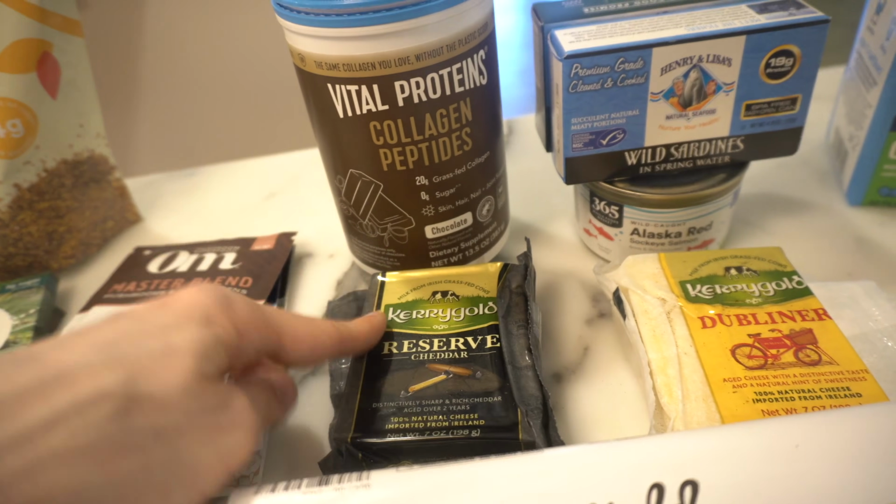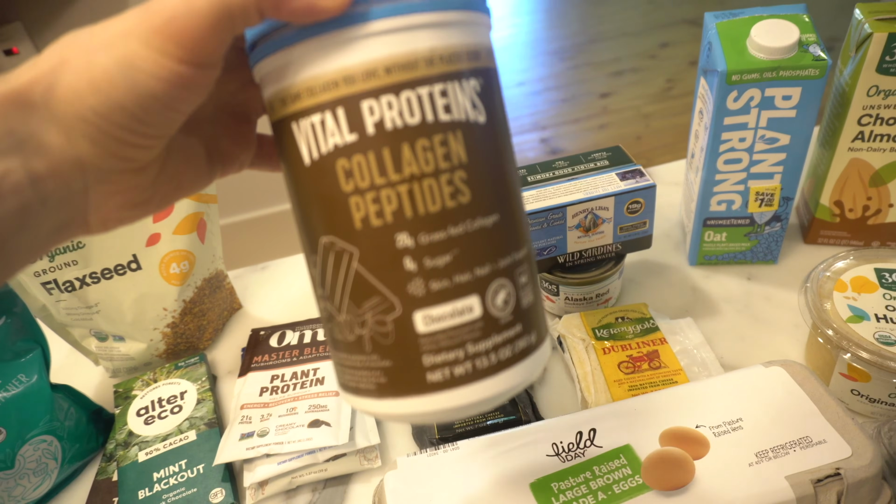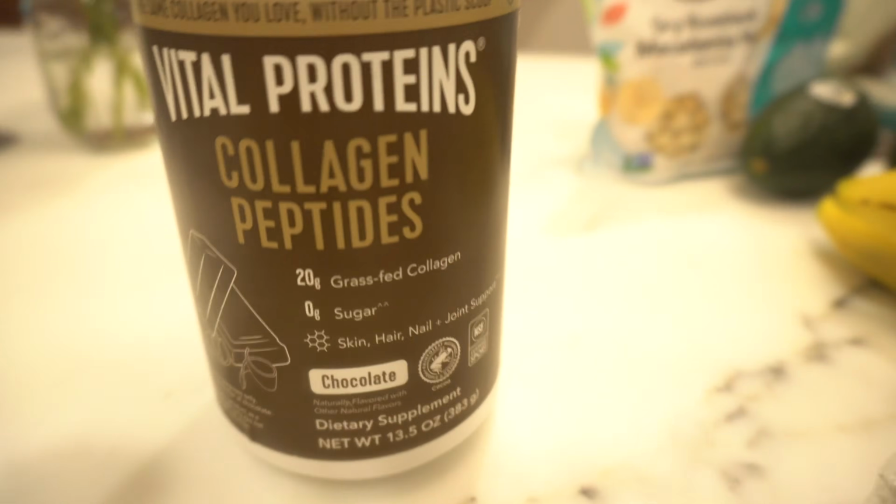Wow, that's impressive. And I also picked up some new collagen peptides. This is the Vital Proteins brand. Collagen protein, some people say it doesn't work, some people say it does work. There are small studies to date showing that there are benefits to consumption of collagen peptides in terms of increasing collagen in the skin and also improving hydration in the skin.